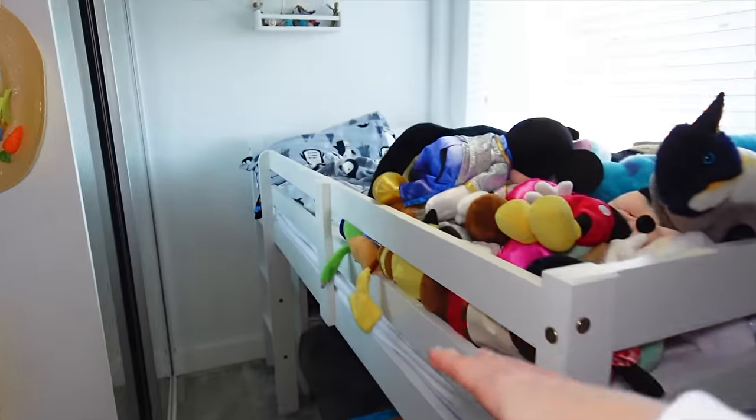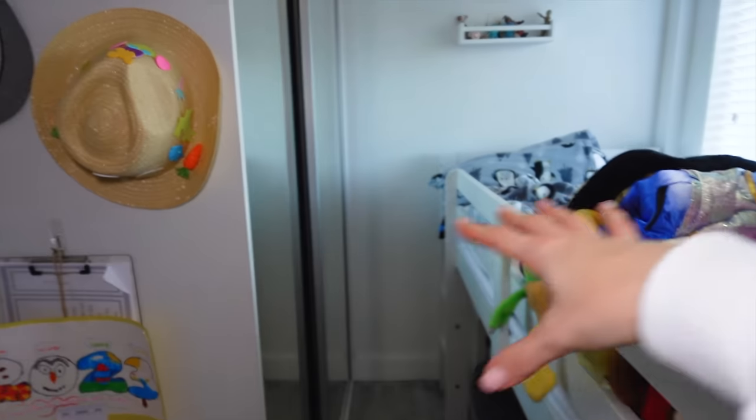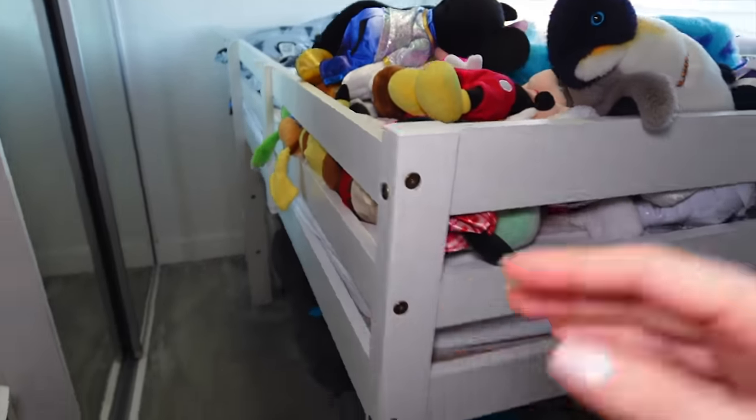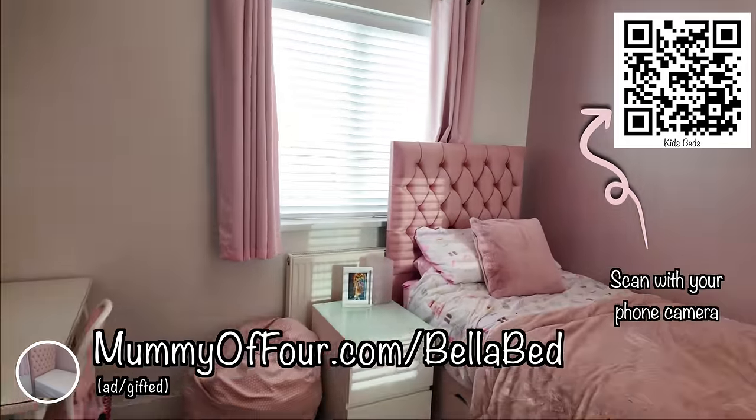Maybe if we move the wardrobe to where the desk is, and then if Will has a super high bed with a desk underneath, all this would be floor space. So there'd be a wardrobe here, but there would be like a square of floor space. I wonder if that would be better. Now into Bella's room.